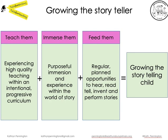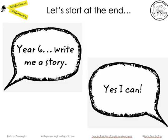And as I said right in part 1, if they've heard stories, they can tell a story. And if they can tell a story, then they're more likely to write them. So if we go right back to the end, Year 6, can you write me a story? Yes, I can, because they've grown up with the world of hearing them, telling them, inventing them, and working with them. Putting pen to paper is nowhere near as hard when you're filled with all of the ideas.